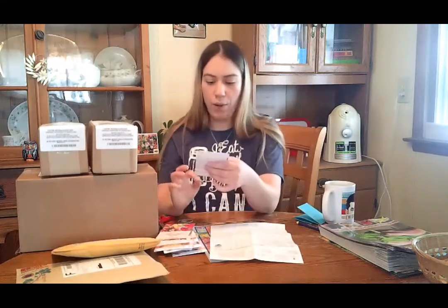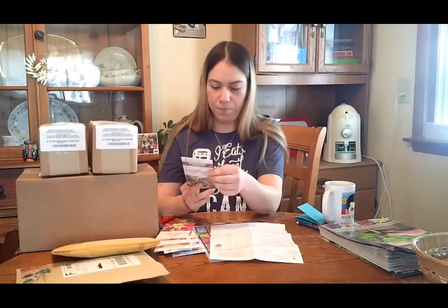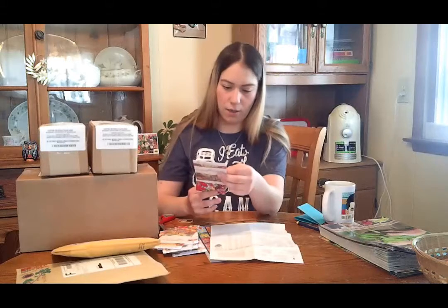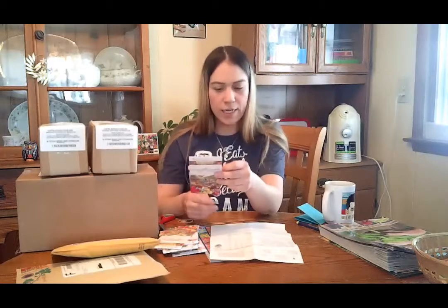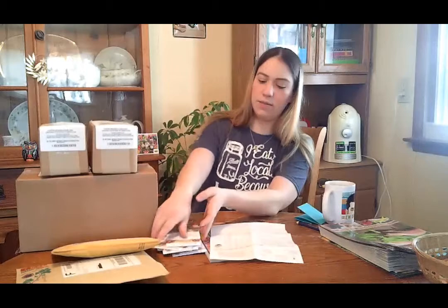I really like on the packaging too that it gives you the germination rate, and a ton of info on the back of each of these packets about how to store them, how to save seeds, and transplanting if they need to be started inside. Lots of good info. I like when they give you lots of info.